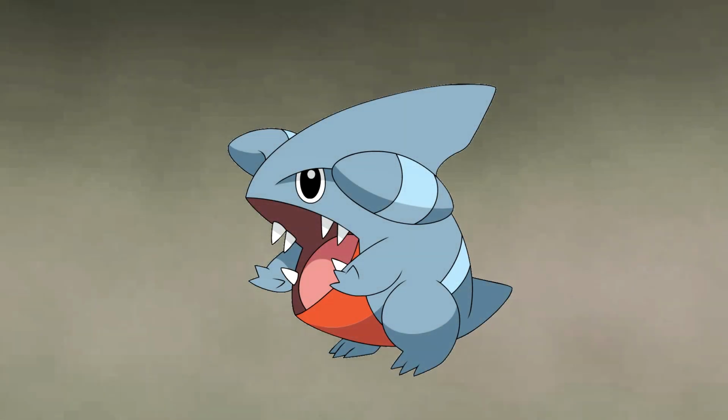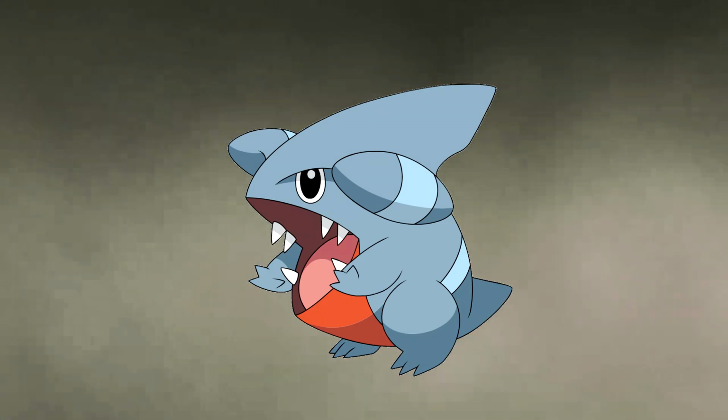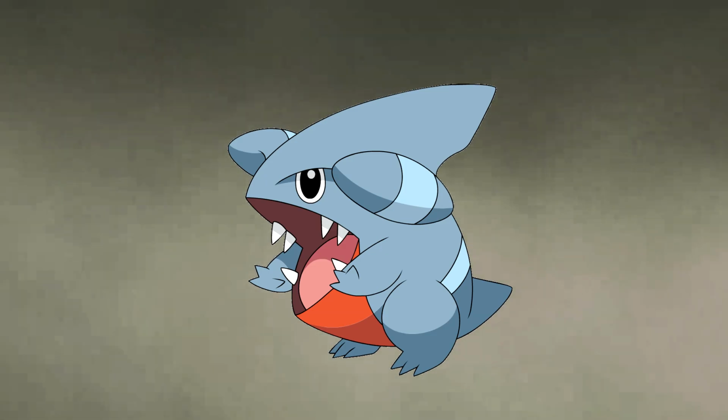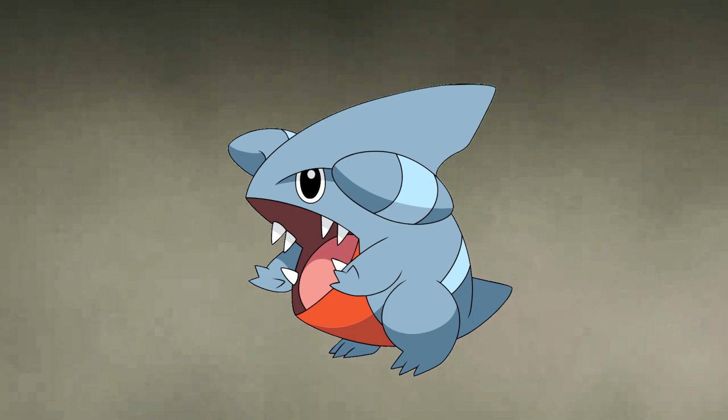Gibble. Pokemon Platinum and Shining Pearl. It attacks using its huge mouth. While its attacks are powerful, it hurts itself out of clumsiness too.